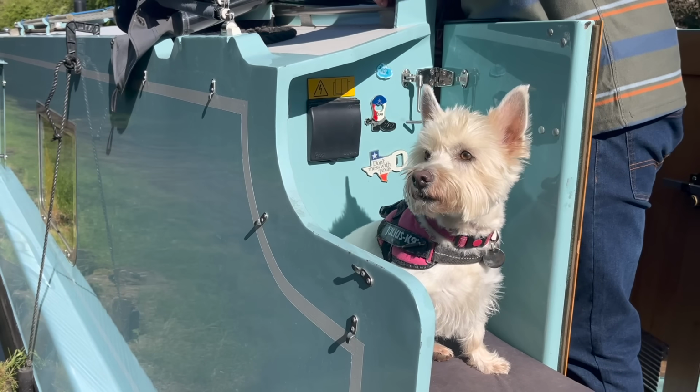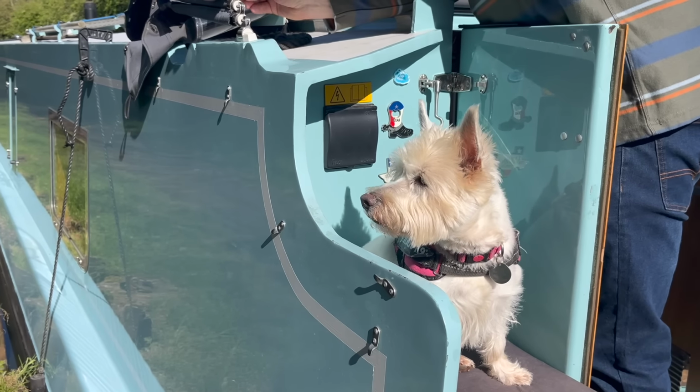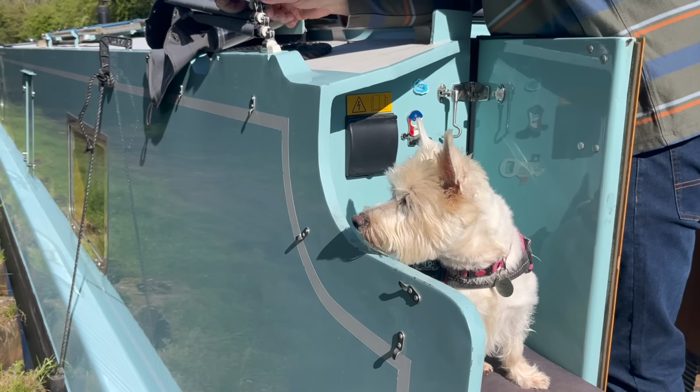You ready to go, Pop? Just a short one today. He's always ready to go, aren't you, Pop?